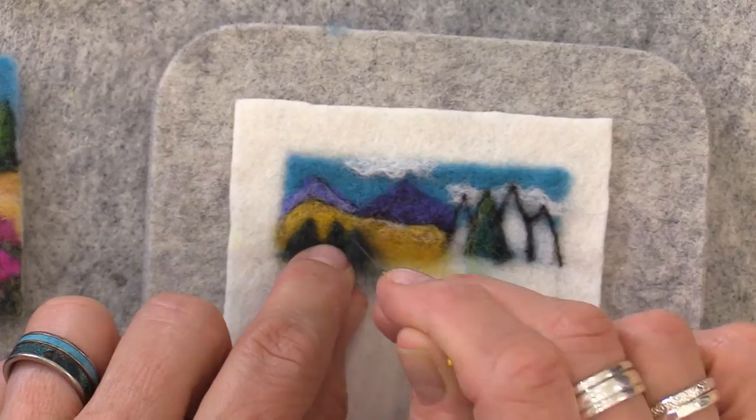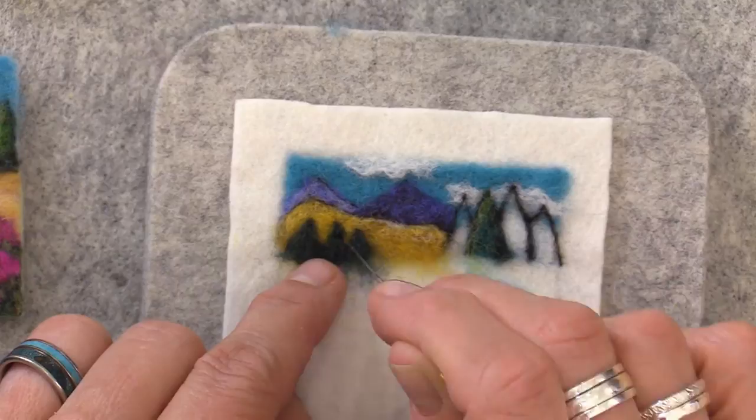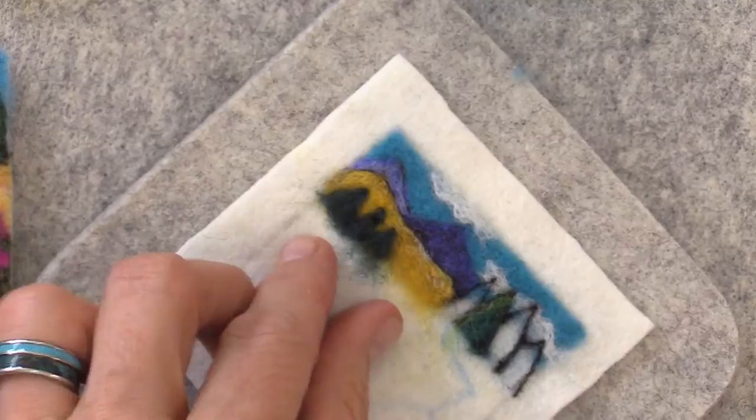Melissa says this is a great way to use up small bits from other projects. Oh, that's a good point. This is definitely a great scrapbuster project because you could have pink mountains if you want. They could be any color that you want. Okay, here we go. So we've got these three little distant trees.